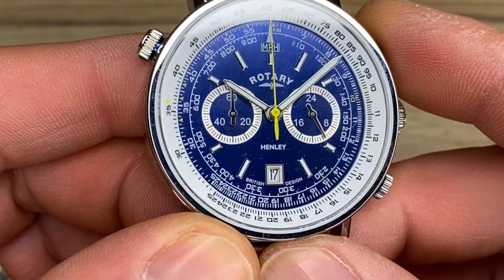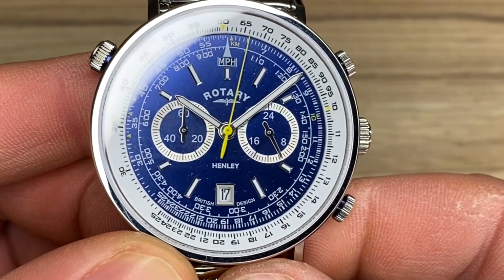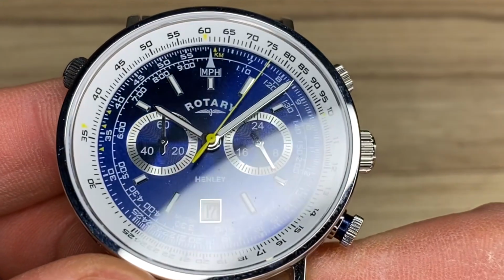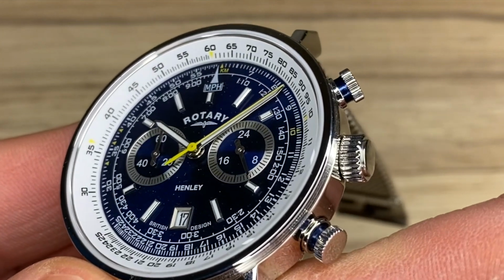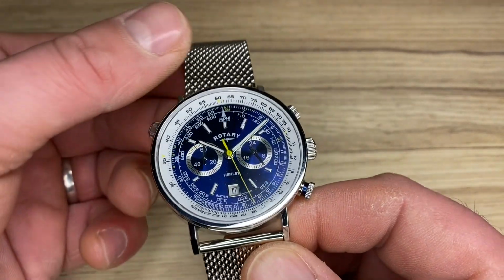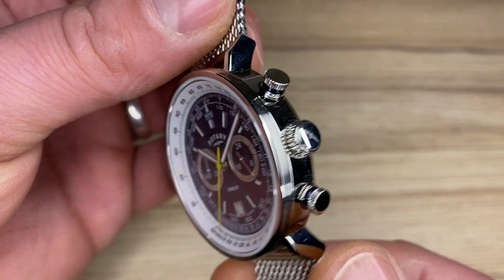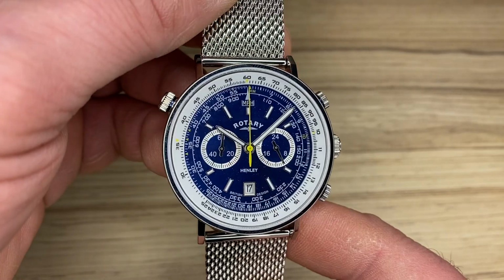Printing is okay, so are the applied markers, but I would have liked a bit of texture on the subdials. There's also a big amount of glare coming from the flat sapphire crystal, despite claims of AR coating being applied, and I'm not at all impressed with the chrono hand trying to set a record for most markers missed. The biggest disappointment, though, comes from the case. Slab-sided and highly polished, it looks quite cheap, and the lack of weight really makes this feel like it's made of tin. The worst part is the really thin lugs.